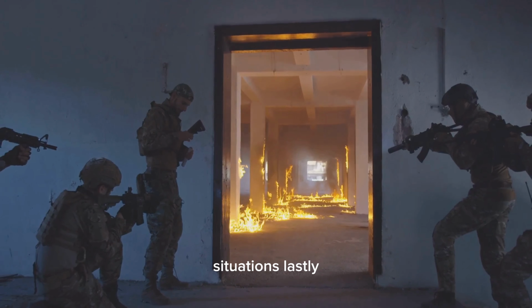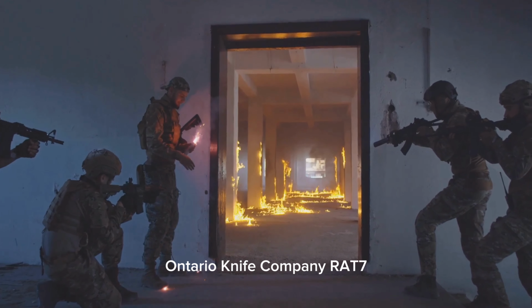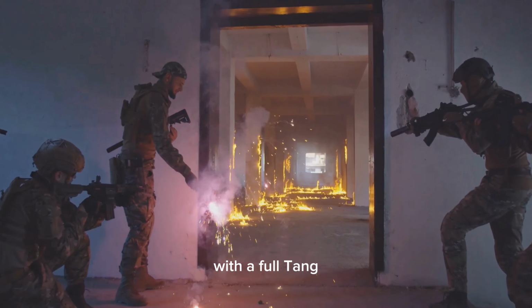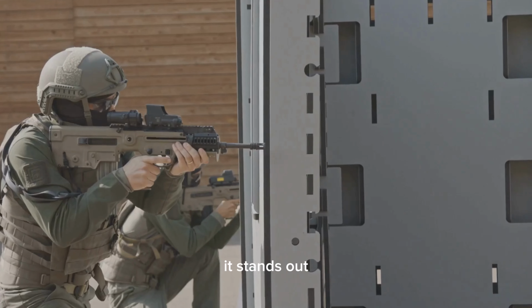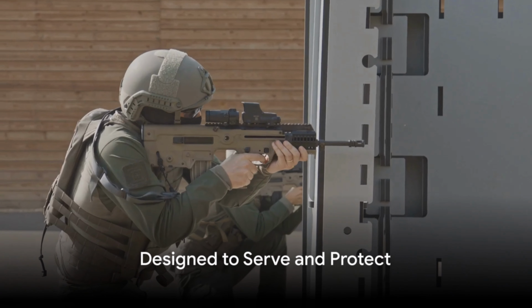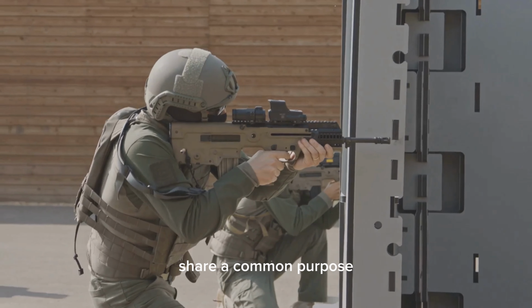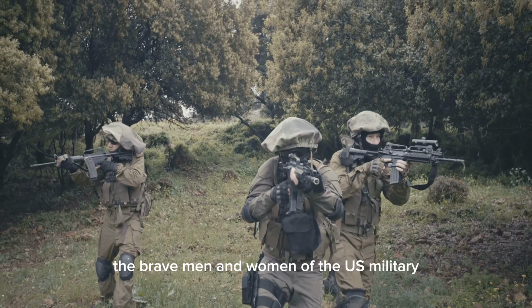Lastly, we turn our attention to the robust Ontario Knife Company Rat 7. A survival and combat knife with a full tang and a durable 1095 carbon steel blade, it stands out, built for extended use in challenging conditions. These three knives, each unique, share a common purpose. They are designed to serve and protect the brave men and women of the US military.